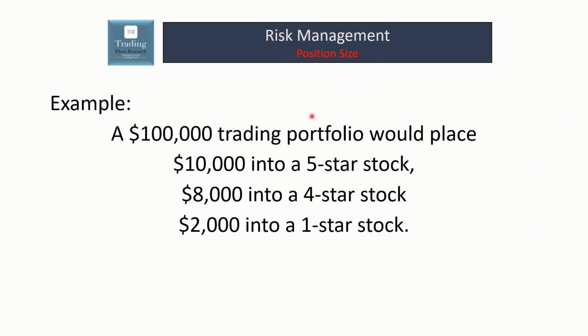So let me break it down with an example. If you've got a $100,000 trading account, a 5-star stock would mean you would be putting in $10,000 of that $100,000. A 4-star would be $8,000, and a 1-star would be $2,000. That's basically my simplification of everything I just ran through for you, broken down into a simplified 5-star system. That's what I'm giving you in the newsletter for proper risk management and portfolio allocation of your positions.